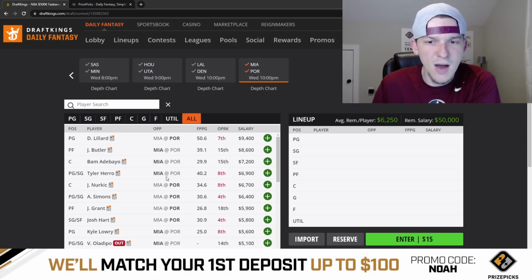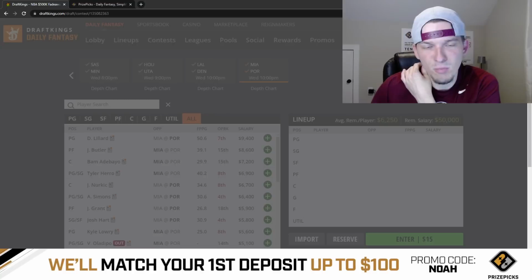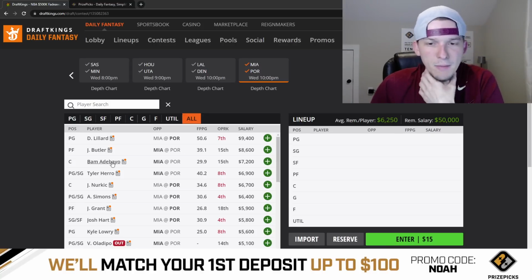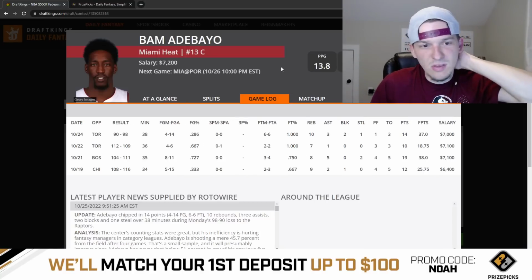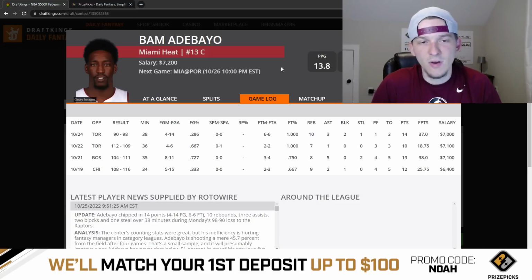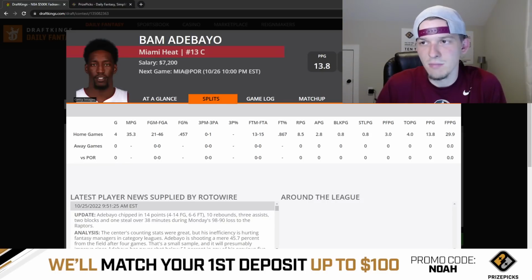And then looking at some of these Miami guys, Jimmy Butler, 8,600, he's just okay. Jimmy's not been great this season. He hasn't shown a ton of upside, but he's playable here. Pretty solid matchup against Portland. Bam Adebayo's been up and down this season, but he did have a decent game last game against Toronto. He's done well in 2 out of the 4 games this season. At 7,200, I still think Bam is in play at this salary. I don't think he's a standout option today, but he's definitely playable.